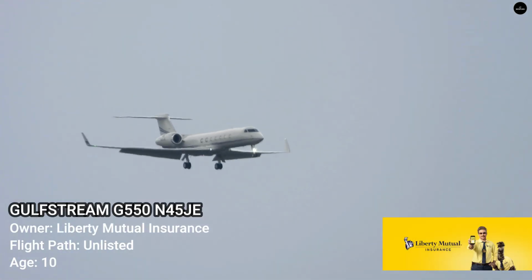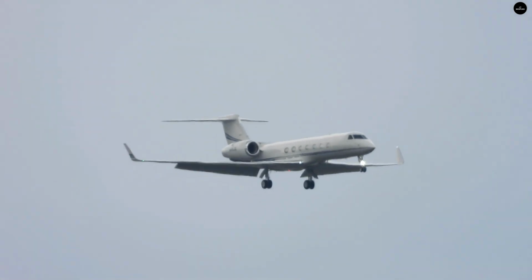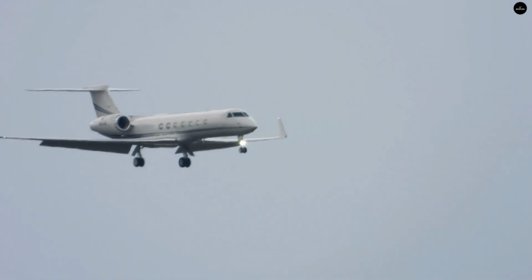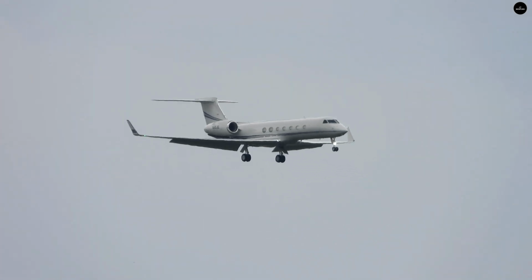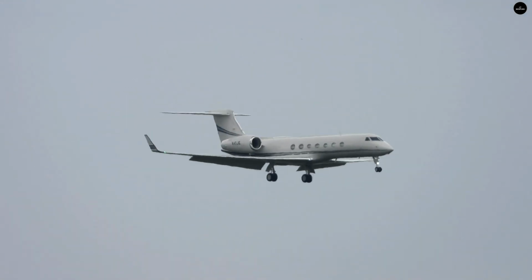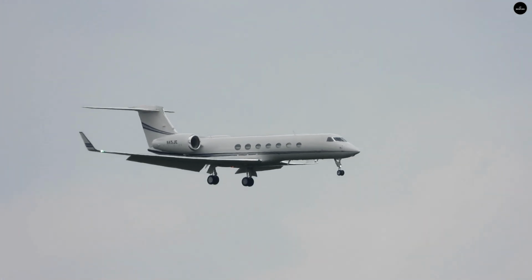Got a Gulfstream coming in on the left side. I'm still over here on the right side. If I get a chance to get back over there, so we'll lose it here in a second. We'll make sure to go over there to get the heavy jets that are coming in. This Gulfstream is owned by Liberty Mutual. Liberty, Liberty, Liberty.